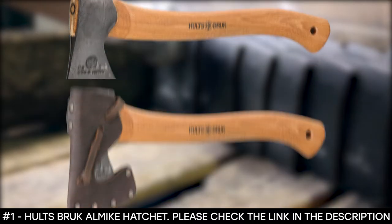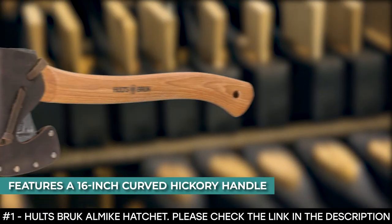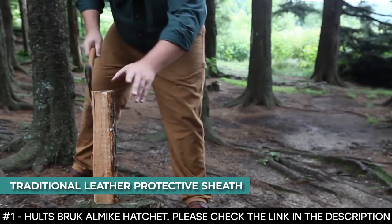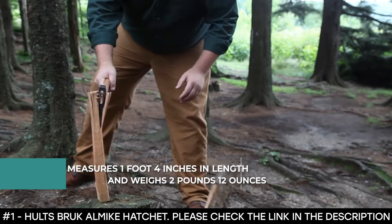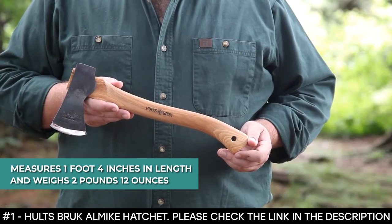many sharpenings. This best camping hatchet features a 16-inch curved hickory handle that is treated with linseed oil. It comes with a traditional leather protective sheath that is embellished with Swedish decorative elements. It also comes in its own storage box. This best hatchet measures 1 foot 4 inches in length and weighs 2 pounds and 12 ounces.